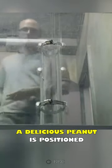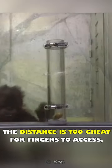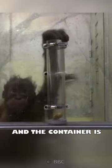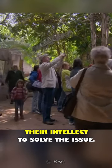In this task, a delicious peanut is positioned at the base of a cylindrical container. The distance is too great for fingers to access, and the container is firmly affixed to the bars. Participants are only provided with the container and a peanut, requiring them to employ their intellect to solve the issue.